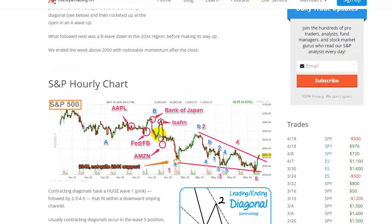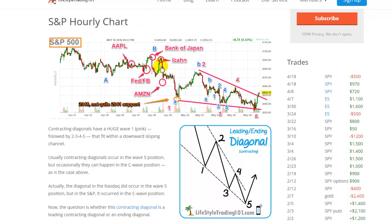And if you look at it, we had this long A wave followed by a B wave pop after the Fed announcement, and then basically the Bank of Japan announcement brought it down. It popped back up during the day, but it couldn't exceed the top of this one. And then from there, that's when the wave one began. And that's basically this one. So this one is basically here, followed by wave two pop.